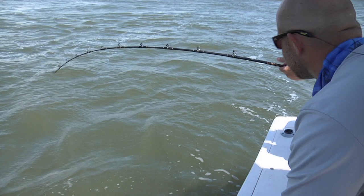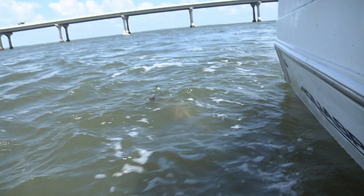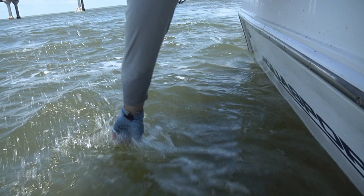All right, Chris, I'm gonna see if I can get him up a little bit closer. Every time we get him close, he just kind of makes a run for it. One shake of that head can pop everything loose. Boy, this fish does not seem to tire out very quickly. I mean, there's a lot of current here, and he's still going.